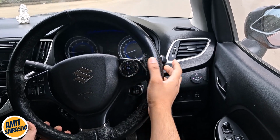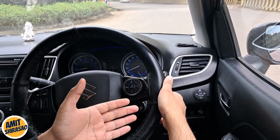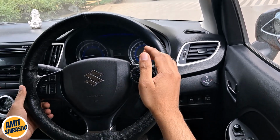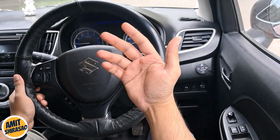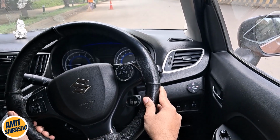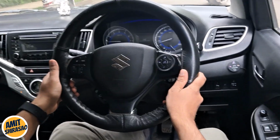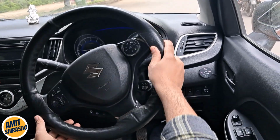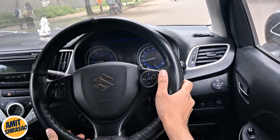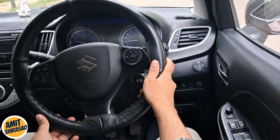Now, can I engage the cruise control? No, I cannot. It does not engage. Why? Because the speed is too low for the cruise control to engage. So what is the minimum speed at which I can engage the cruise control? I can engage it only at a speed beyond 15 kilometers per hour. But normally I will keep it at a speed of 20 kilometers per hour before engaging the cruise control. Okay. So let me increase the speed to 20 kilometers per hour. Yeah, it is at 20 kilometers per hour.